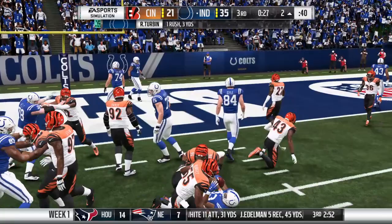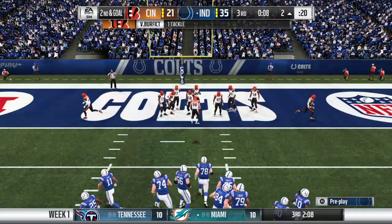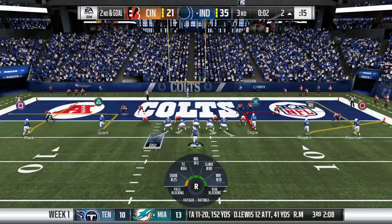It'll be a 3-yard pickup, and it brings up second and goal. Third quarter and you've got the lead, you're not ready to go into that 4-minute offense to close the game out, but a running game can really benefit your team right now.